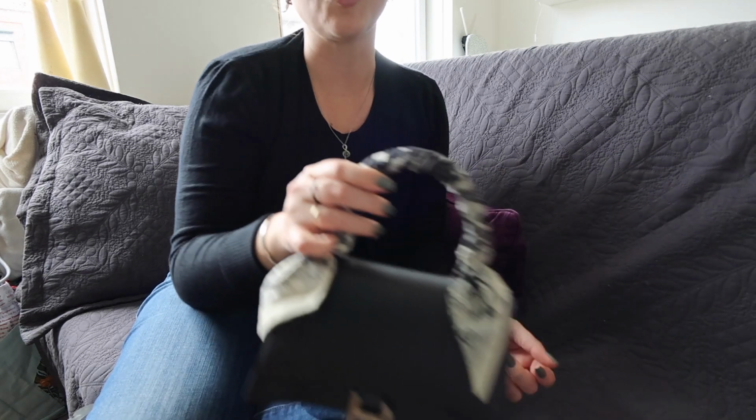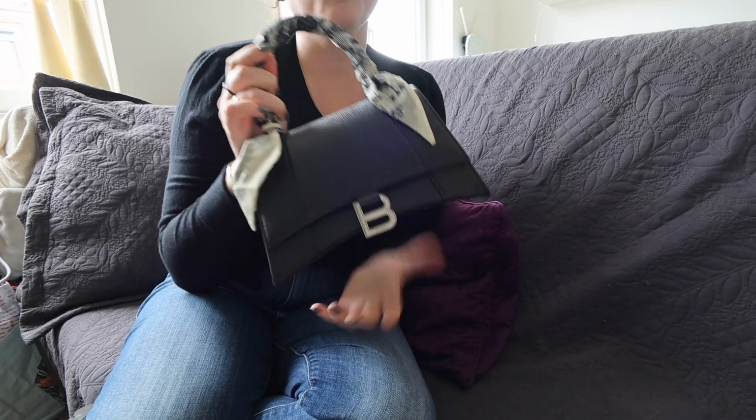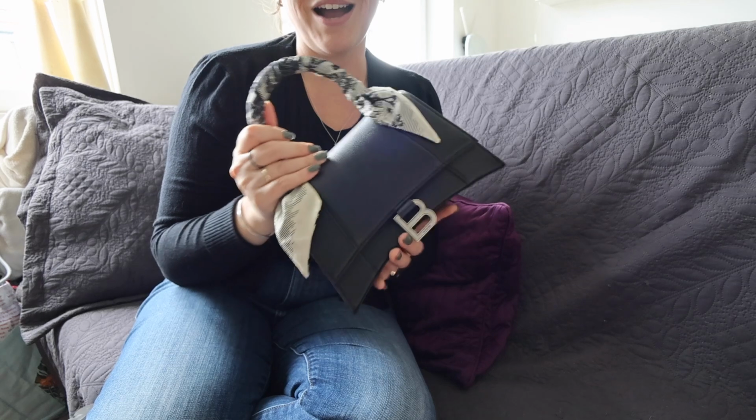We can, however, not go without the final category, which is also something that you might not see in the majority of my bags, but it's certainly a characteristic that you see in all of my favorite bags, and that is that they are unconventionally shaped. And for this I have selected my Balenciaga Hourglass bag.